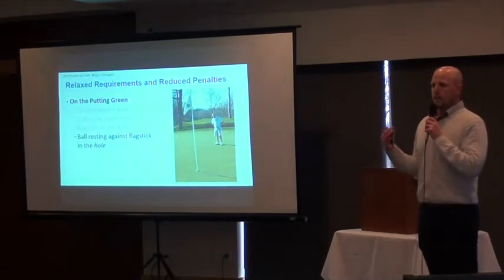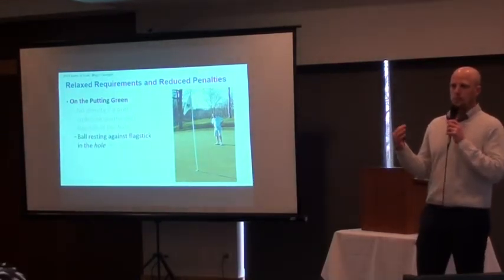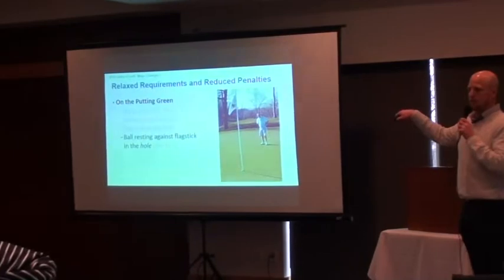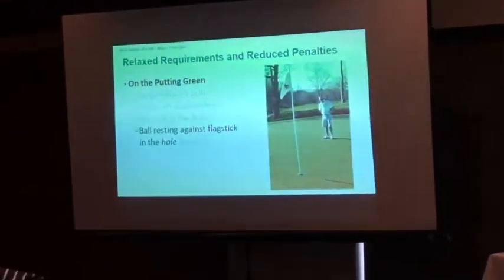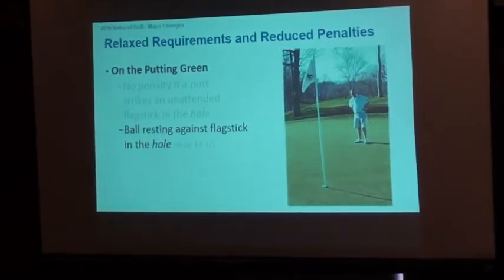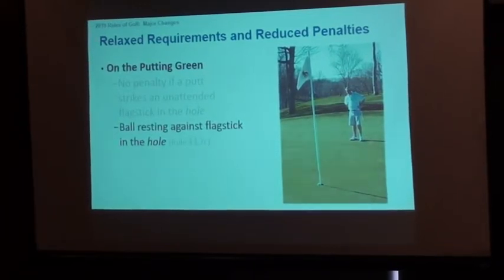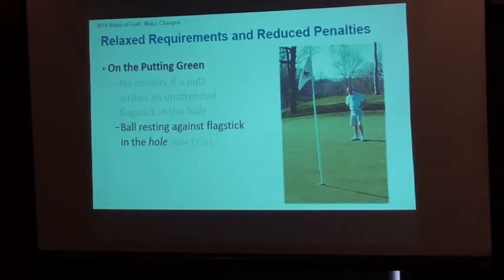So with this, we're probably going to have a lot more people holing shots with the flagstick in. So what the ruling bodies did is they also added something to the definition of when a golf ball is holed that includes when it's resting against a flagstick in the hole. So hopefully you guys can see the picture here, but last year that golf ball would not be considered holed. You were allowed to go up and move the flagstick, and if the ball fell in the hole, which I would certainly hope it would, then the ball was considered holed. But if you just walked up and grabbed that ball out of that position as is, last year you would not have been considered to have holed out on that hole. This year it's a hole out, as long as any part of the ball is below the level of the ground and resting against the flagstick. That's considered to be holed.